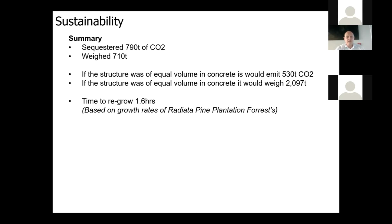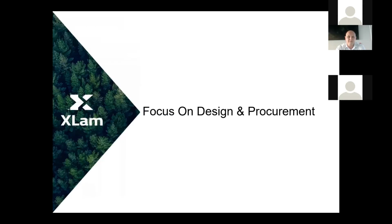And then this is a really interesting one. So based on radiata pine plantation forests in Australia, time to regrow all the CLT and GluLam in this project took 1.6 hours. So we've essentially regrown all those trees for the job, within the first couple of hours.